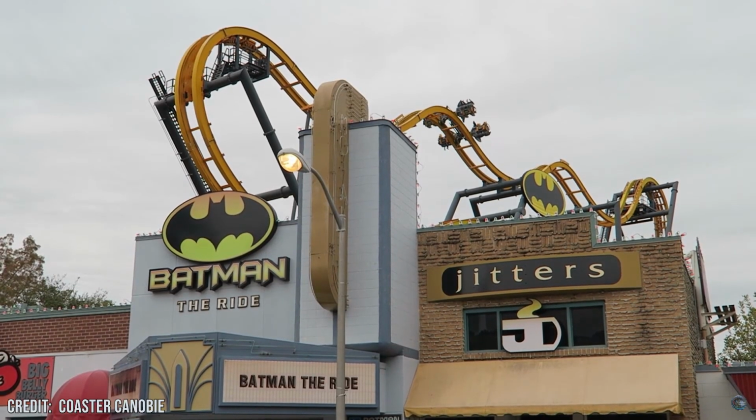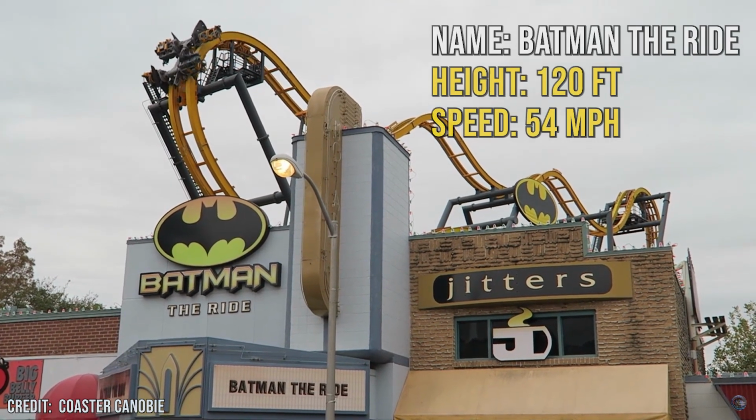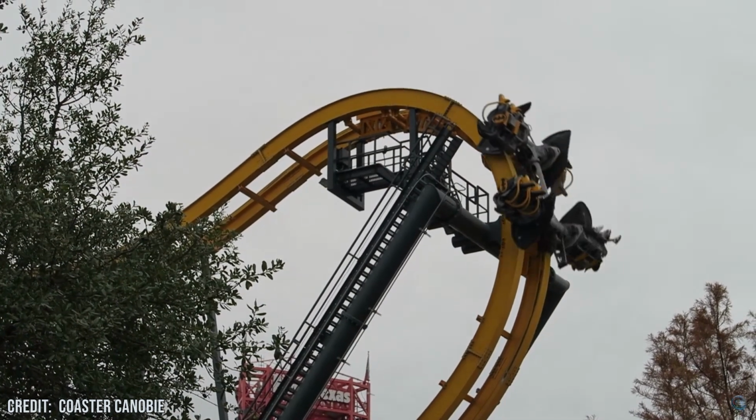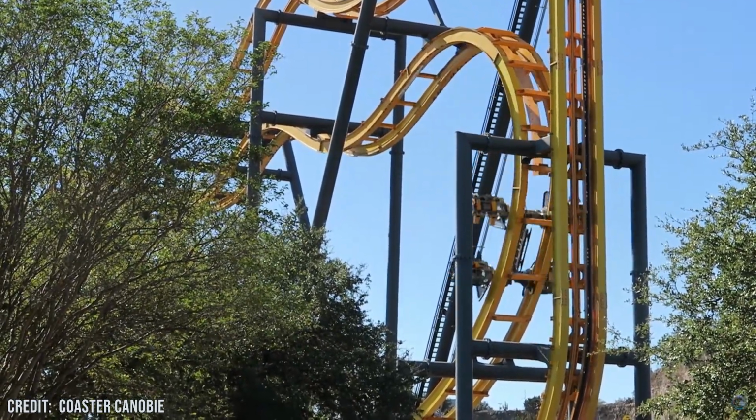If you're looking for a very unique roller coaster, you should go check out Batman the Ride. This is a 4D free spin coaster. This coaster actually uses magnets to induce and control some spinning throughout the ride, as you can see here.